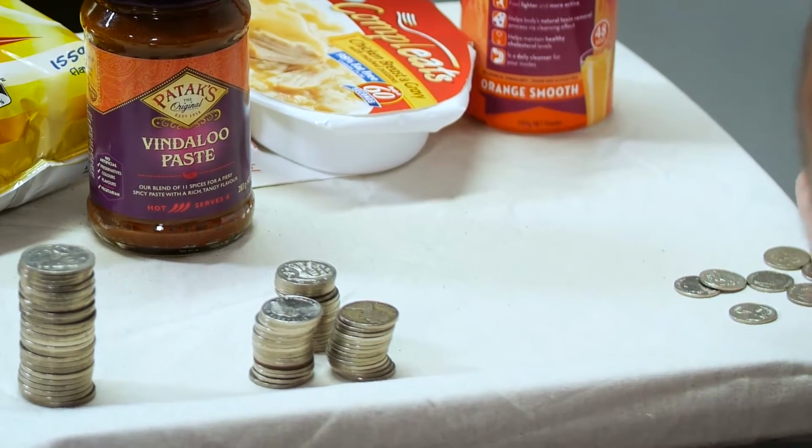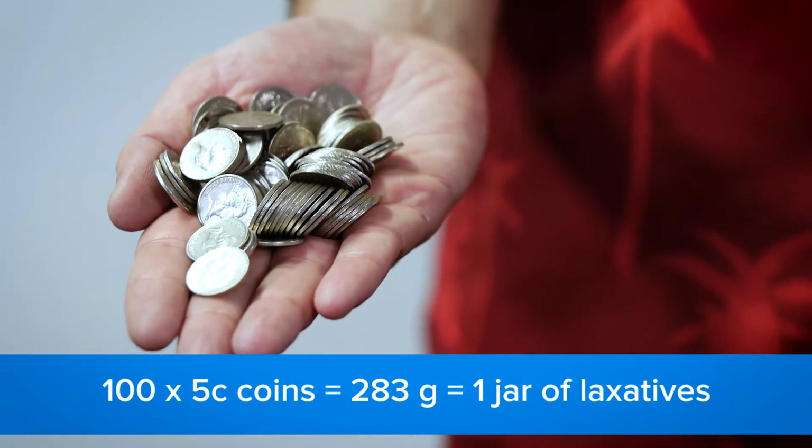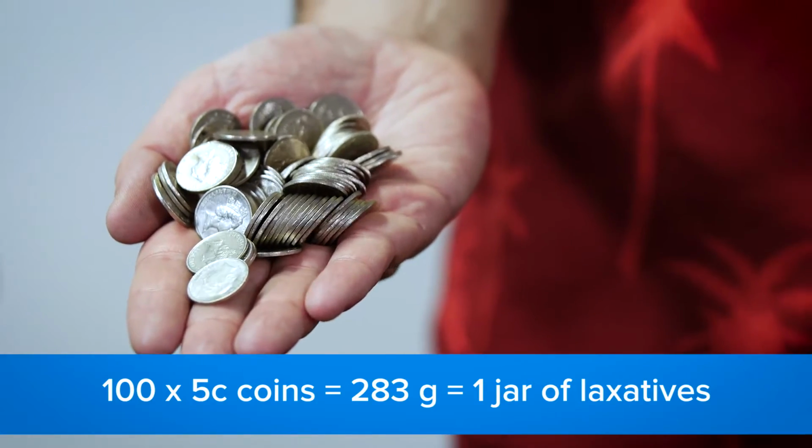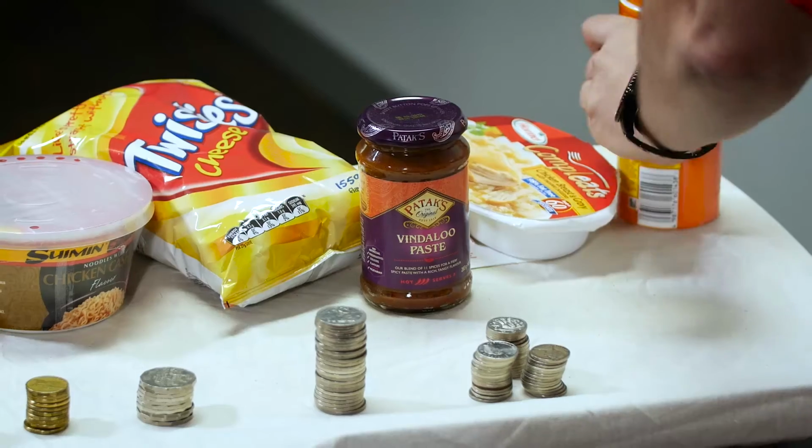So let's have a look at just how much coin that is. For a 5-cent piece, you get 100 of them. That looks a bit like that. That weighs 283 grams, which turns out to be exactly the same as this handy container of laxative.